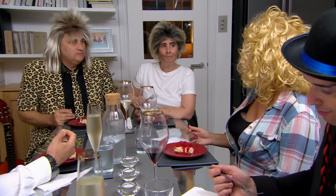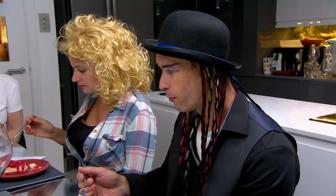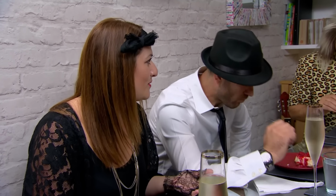I'm just not a fan of cheesecake. No, I'm so sorry. I have to be honest, I'm not a fan of ricotta cheese either. I do like cheesecake, and I was worried it's going to be a heavy cheesecake because last night's was very light, and it's definitely a little bit heavier. To be honest, the only cheesecake I normally like is the one we served yesterday.